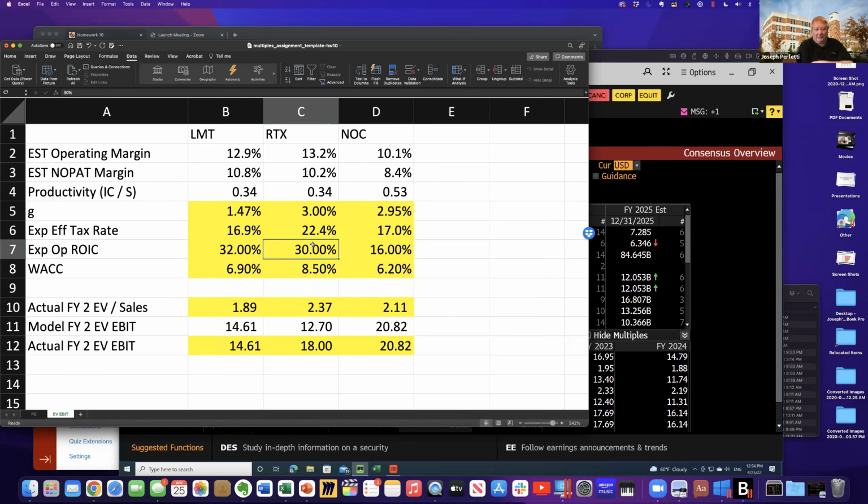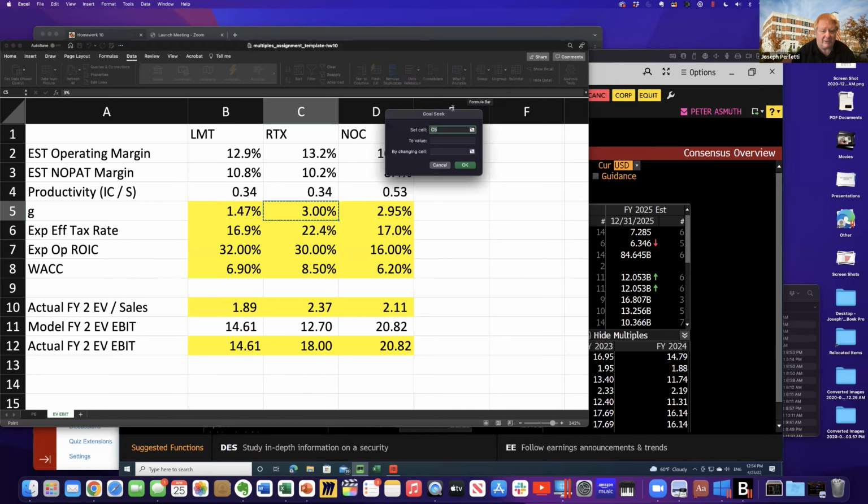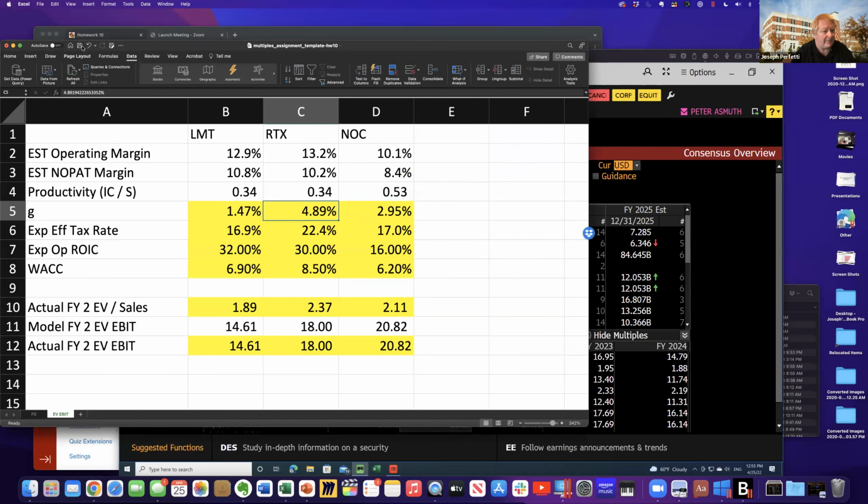And I use 30 with the idea that on an after-tax basis, it's a little bit lower margin than Lockheed Martin for a similar level of productivity, a higher cost of capital. How do I explain a G? And when I solve for that G, with a 30% ROIC, by setting this to 18 times EBIT, by changing the growth, my growth solves for about 4.89%. So somewhere closer to 5% G and mid-20s to low 30s ROIC is probably where the market believes Raytheon is going in order to trade them in an 18 times multiple.